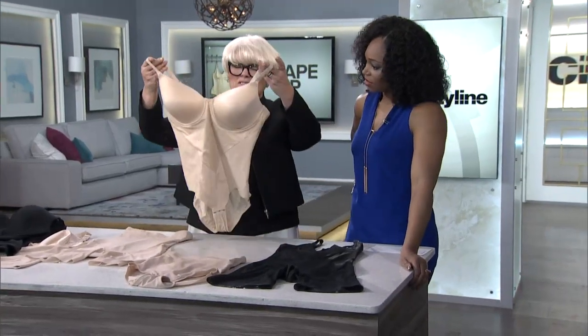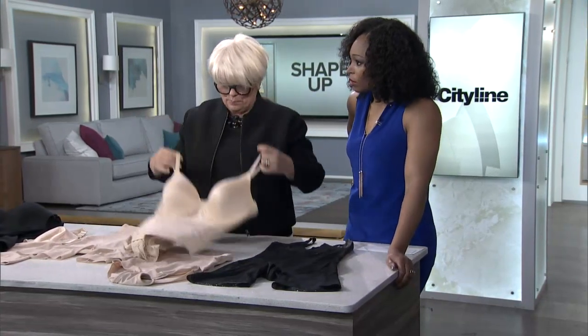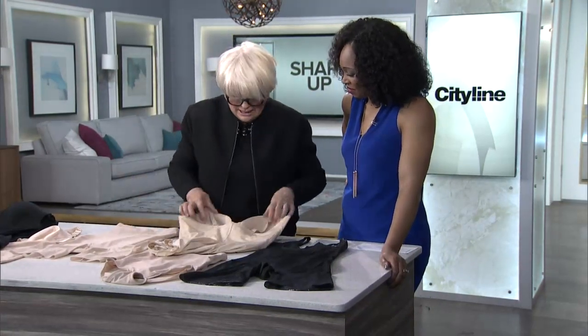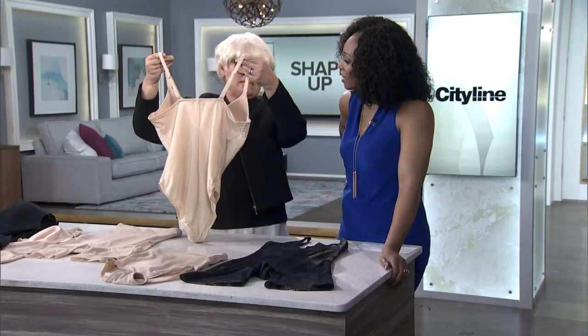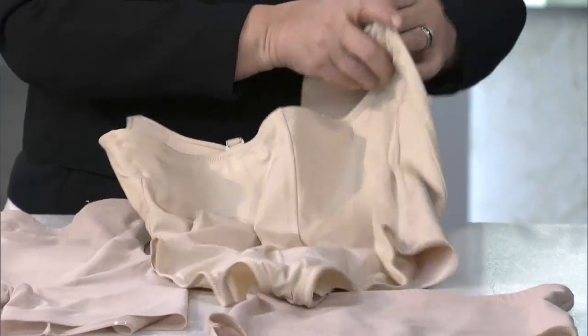This is made in form. I'm very crazy about made in form. So this is a lovely bust, rather a bra, built-in bra. And as you can see, there is one solitary seam that goes up the back. But what's beautiful about this is that it's all double lined, so it really holds you in like there's no tomorrow.